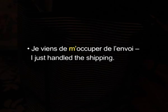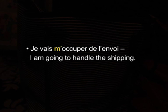Now that we know how to construct the recent past and the near future, let me show you how to use these tenses with pronominal verbs. In the recent past, the pronominal verb will be positioned after the preposition de. But while the verb will remain in the infinitive form, the reflexive pronoun will agree with the subject. For example, je viens de m'occuper de l'envoi. I just handled the shipping. In the near future, the pronominal verb will be positioned after aller. For example, je vais m'occuper de l'envoi. I'm going to handle the shipping.